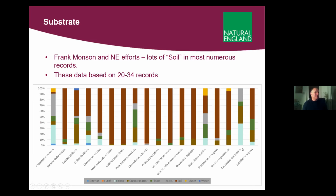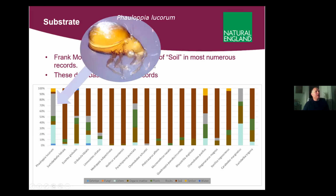There are other things like Carabodes marginatus, which are more often found in lichen or organic matter, or in some cases on rocks. There's one over here, Fallopia lucorum, that you can see is almost never found in soil and is only found in lichen, moss, and rocks. So we're seeing different habitats cropping up. And you can then begin to actually check this. So this is Fallopia lucorum.